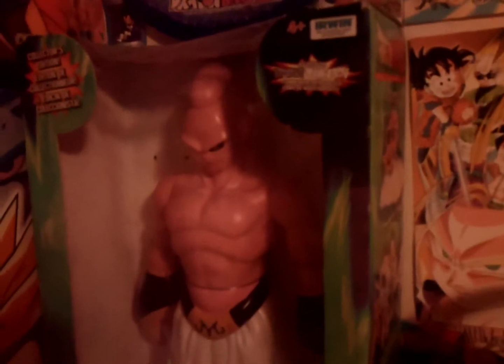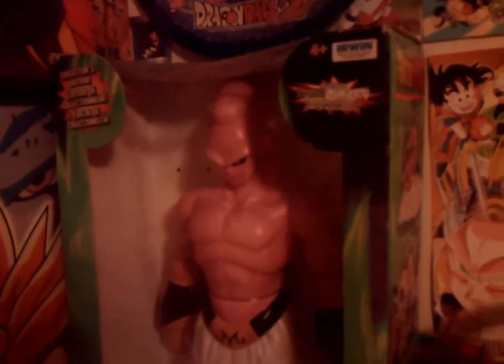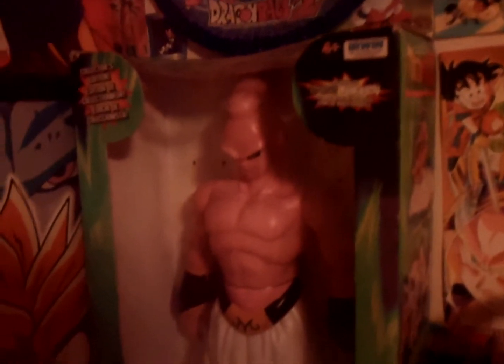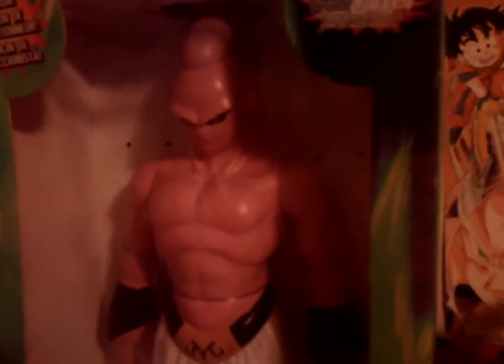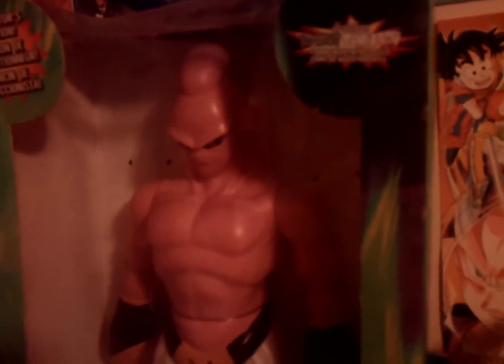I've had this thing since I was like, I think I was 13, and I was really happy to get it because Super Boo's a cool villain, and they're just really nice figures. I think these were originally AB figures, and then Irwin kind of just did their own little repackagings of them, but yeah, I can't believe I still have this. I've had it forever, and it's a really cool Super Boo figure.